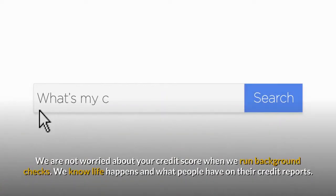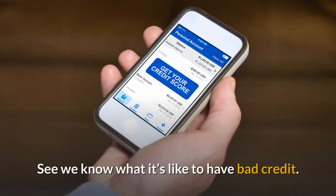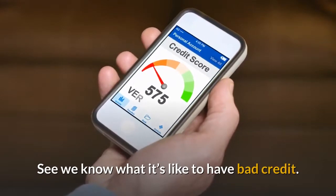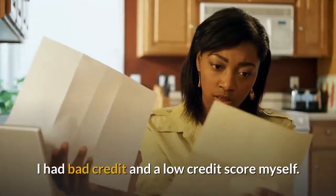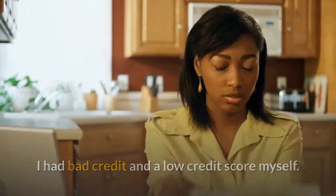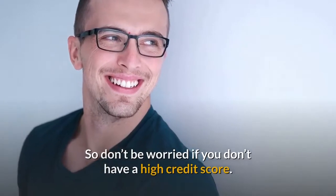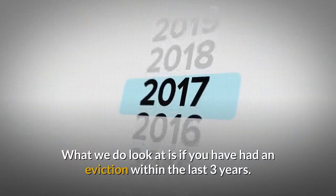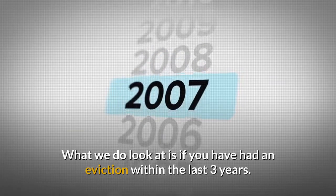At Home Buyers Inventory, we are not worried about your credit score when we run your background checks. We know that life happens and what people have on their credit reports. You see, we know what it's like to have bad credit. I personally had bad credit and a low credit score myself. So please don't be worried if you don't have a high credit score. Now what we do look at is if you have had an eviction within the last 3 years.